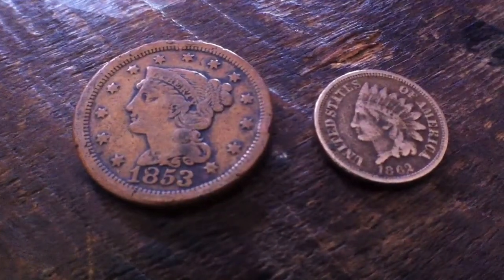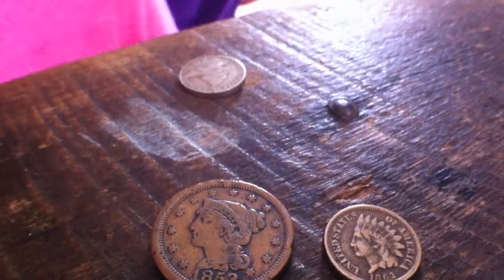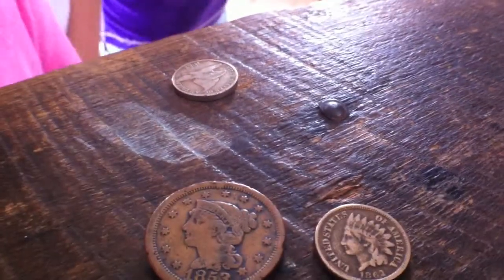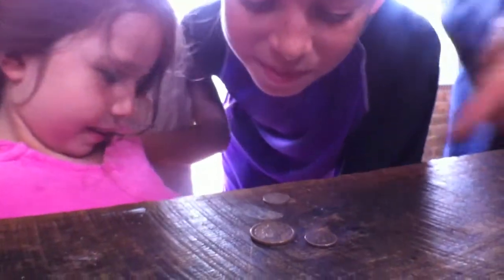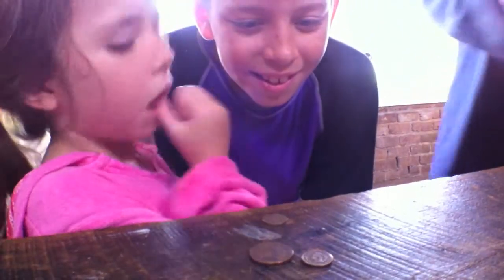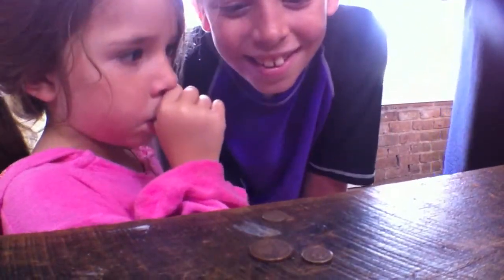Well, see, the first thing they come out with was this one here. When they first did away with the large cent, they come out with this one. It's called the Flying Eagle. Nobody liked it because it looks like a chicken. It looks like a chicken in a poultry shop. Right? Well, nobody liked that one, so they come out with the Indian head. Everybody likes Indians, right? So, you like that, right?